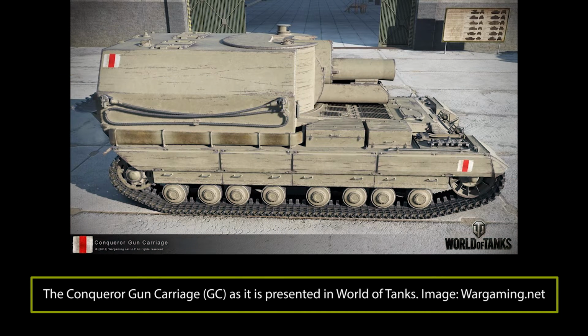The British FV-214 Conqueror heavy gun tank was developed in the early 1950s in answer to the increasingly hostile Soviet Union and its newly developed heavily armored tanks, such as the IS-3. The 120mm gun armed Conqueror was the first and last heavy gun tank produced and operated by the British Army. It had a short service life of just 11 years, from 1955 to 1966.